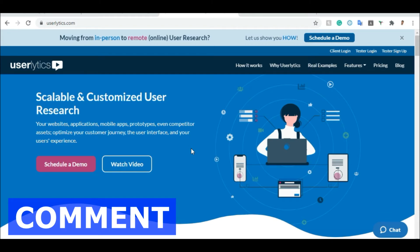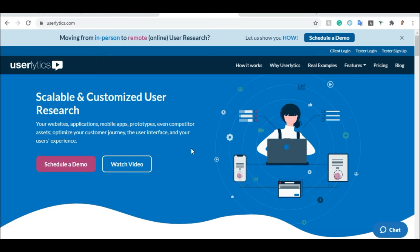So this is the website. It's called Userlytics.com. It's a website that allows you to review products for companies like Nike, Alibaba, AliExpress, all those types of products. Or you can go and review a particular brand product like Puma, any kind of product. It can be a car, it can be anything.